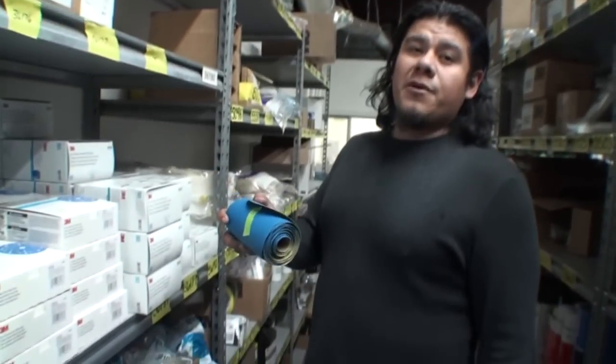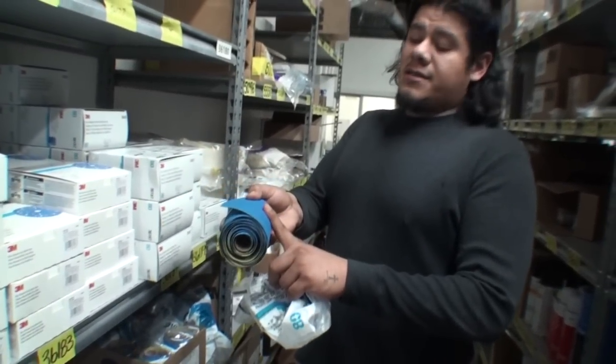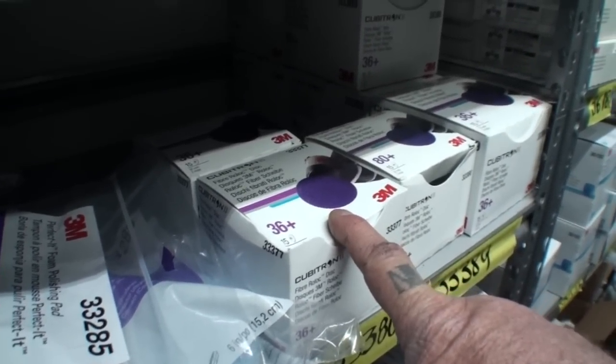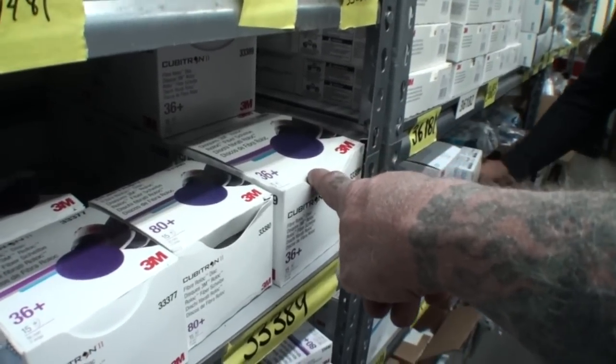This is going to run you about $40. Oh, my God. But one sheet of this is compared to three sheets of the red. Really? Yeah. They got the 36 grit Lorolla locks in purple, and one of those discs outlasts four of the green. Yeah, it's about right.